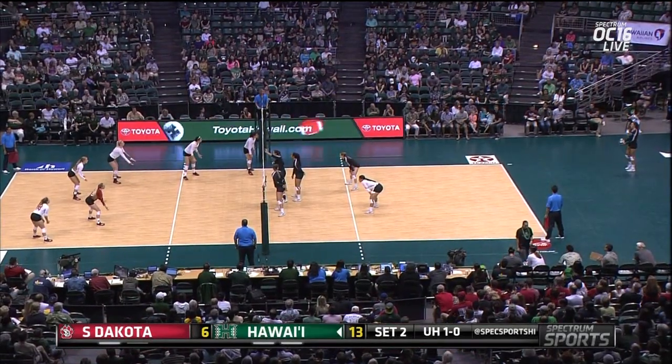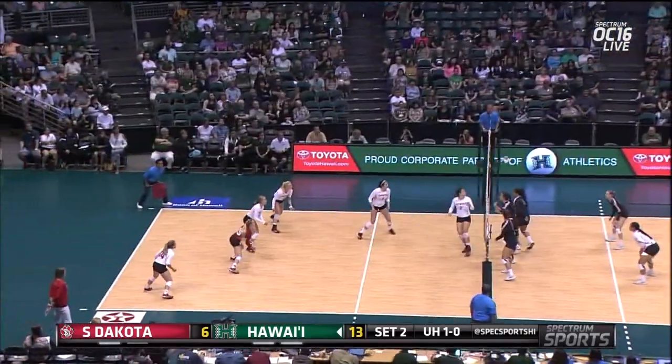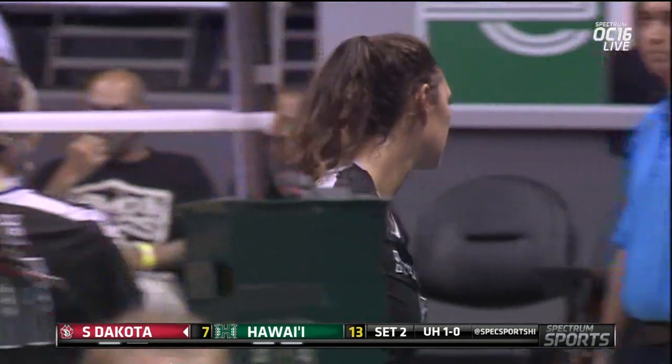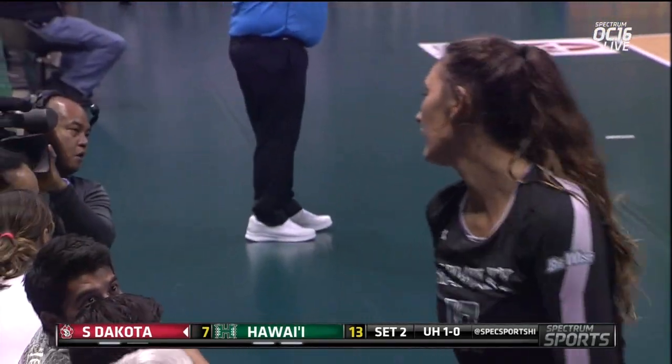How about the hitting numbers? Hawaii swung 49 times and only had 1 error. 52 swings for South Dakota, and they've got 9 errors. Service error there from Casey Castillo. Yeah, just one hitting error so far in this match for the Rainbow Wahine. 449 overall.